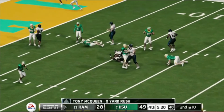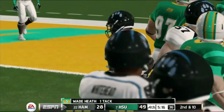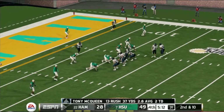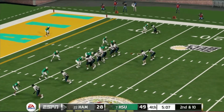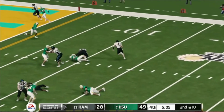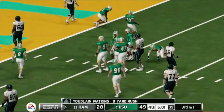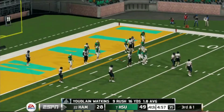He gets out to about the 12-yard line. No good. That makes it second and 10. Tackle made at about the 3-yard line. That's good for a gain of 9 yards. That'll make it third and 1.